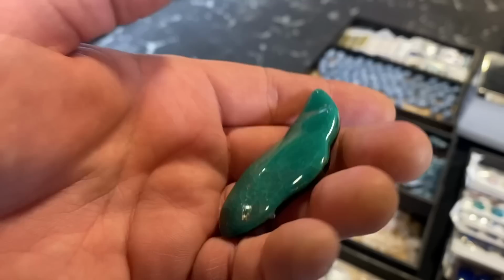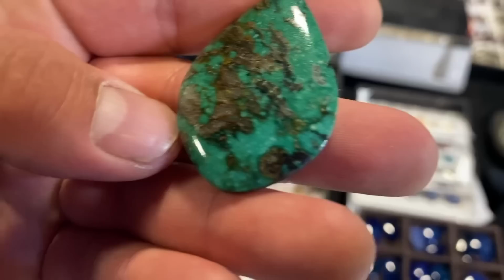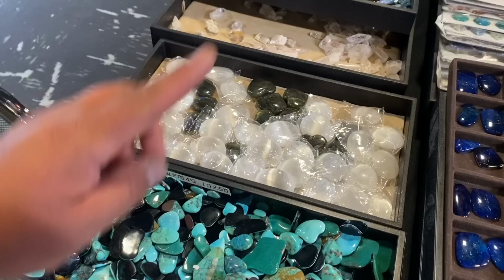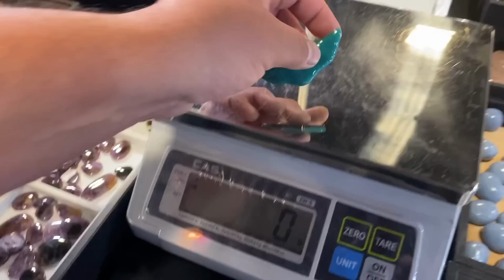It's brilliant. It is flat. It would set in the silver really easily. Looks like a darker Campitos or something. There's a bunch of different variations in here. I think most people wouldn't even know that was turquoise unless you told them. All definitely stabilized, but stabilized has its place in the market. Not too expensive, $2.50 a gram. There is a scale over here. Let's go weigh out this one, for instance, and see what is considered a big one. I think this would be considered a big one. 15, so what? $37? That's not bad.